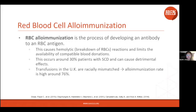In that same study, I saw the alloimmunization in the Caribbean and especially Jamaica, they actually match based on race. And their alloimmunization rate is a lot lower. I believe it was about 2-3%. So that tells you matching for certain races can help a lot in order to prevent this from happening.